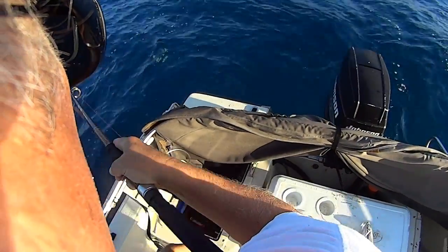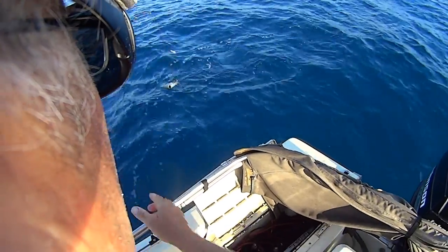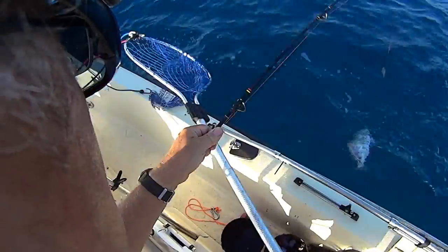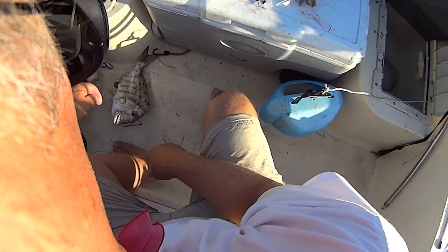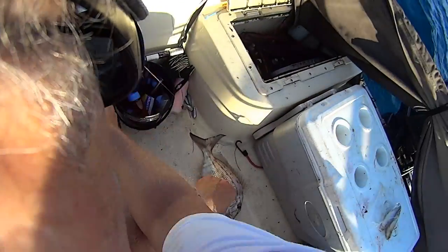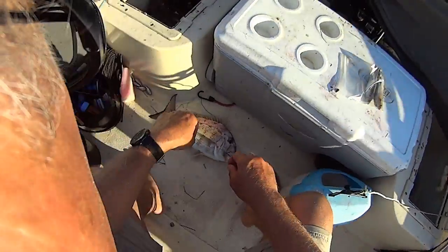It's a nice porgy. Oh man, now that is a nice porgy. Wow, that's probably the biggest porgy I've ever caught. Monster porgy. Target fish. I'll get back here.